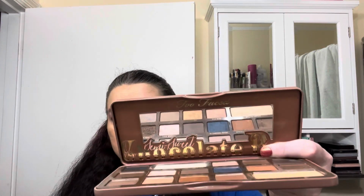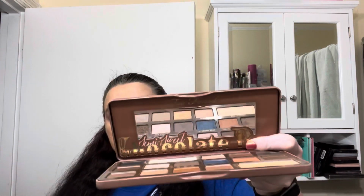Okay, we're going to get into, these are just basically, I've kept them way too long. They still smell like chocolate. Oh, well. Can I stay? You may. This is a Too Faced chocolate bar. It's one of the, when I started doing makeup again after my little stint with Unique. This is one of the, well, I might have bought it before. I can't remember now.